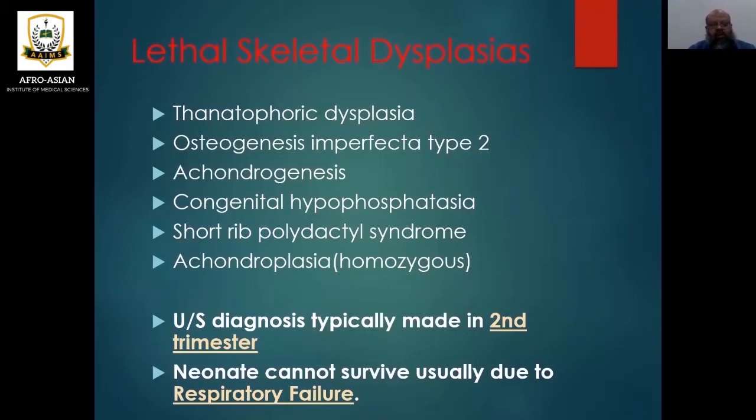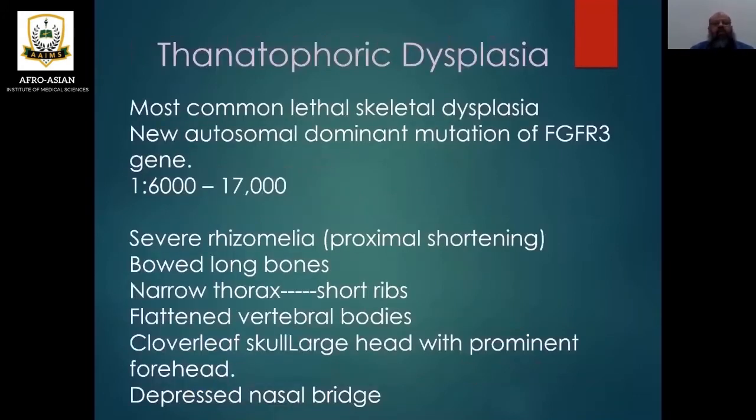Ultrasound diagnosis is typically made in the second trimester, and the neonate usually cannot survive due to respiratory failure. First is thanatophoric dysplasia. It is the most common lethal skeletal dysplasia, a new autosomal dominant mutation of the FGFR3 gene. Incidence is 1 out of 6,000 to 17,000 pregnancies.